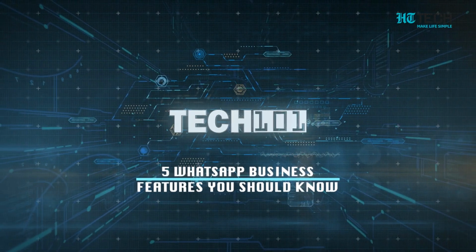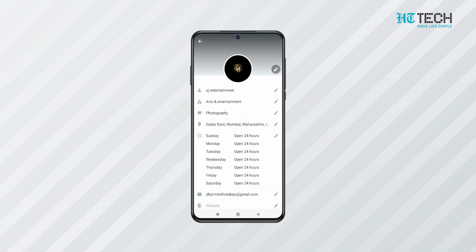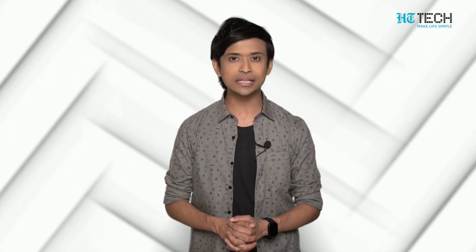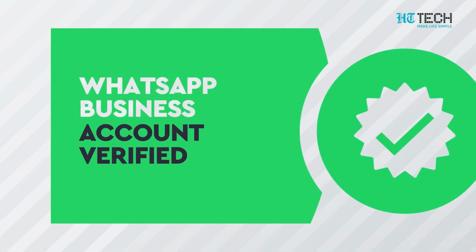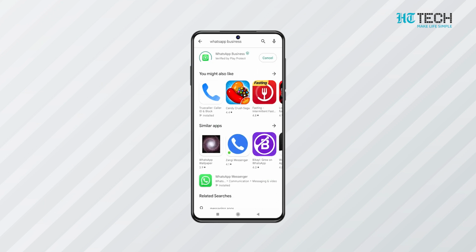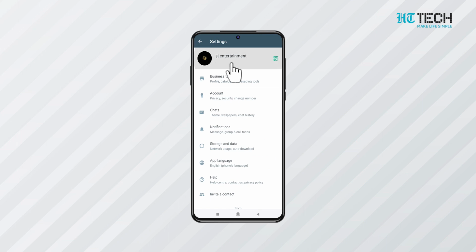5 WhatsApp Business features you should know. Business Profile. Create a business profile with helpful information for your customers like your address, business description, email address, and website. Business accounts help brands to gain a user's loyalty. A business profile gives the company a familiar face and identity. To have a verified badge next to your company's name, WhatsApp has to confirm that this is a verified business account. Steps to add details about your business. Go to WhatsApp Business app, open Settings, Business Settings, and then Profile.